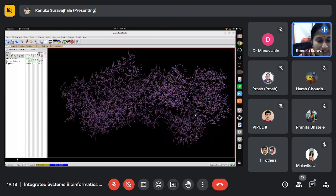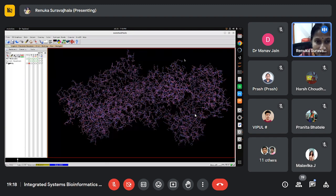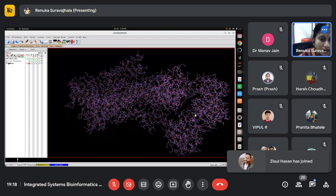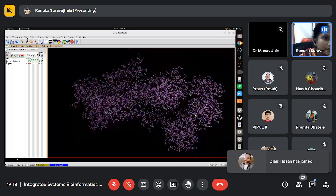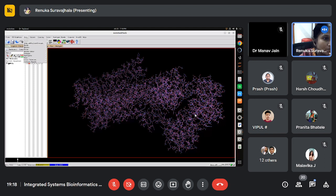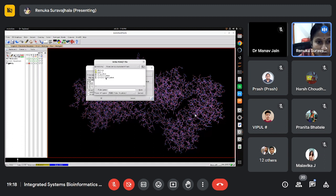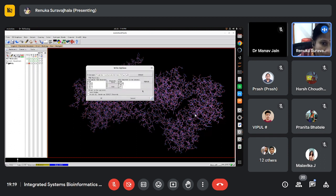Once it is done, you can see there are a lot of hydrogens attached now, and it is almost prepared. Once it is ready, save it as a PDB-QT file. Where am I going to save it? I don't want to save in the same format. Okay, so that is the PDB-QT file of the protein.